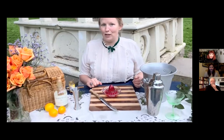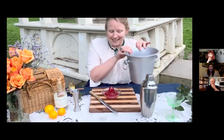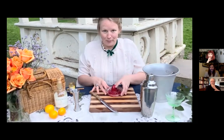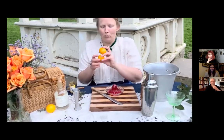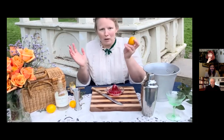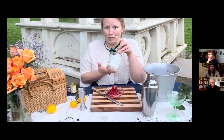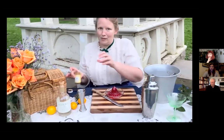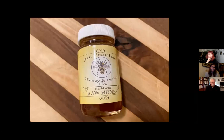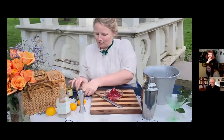museum collection. So you're going to want your cocktail shaker, your ice, citrus squeezer, knife, one lemon, depending on your tastes, or if you're making one for a friend, your shot glass, the gin of your choosing. I really prefer this gin because they make it with honey. Honey, and this is local, and fresh thyme for garnish.